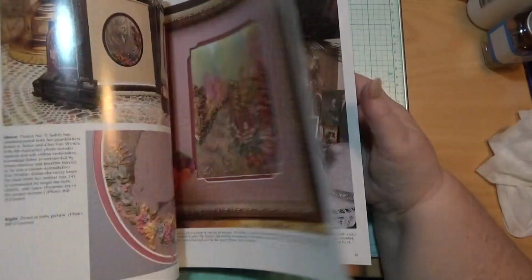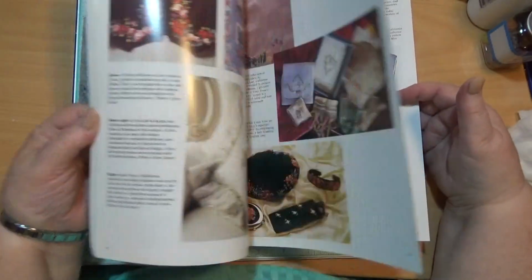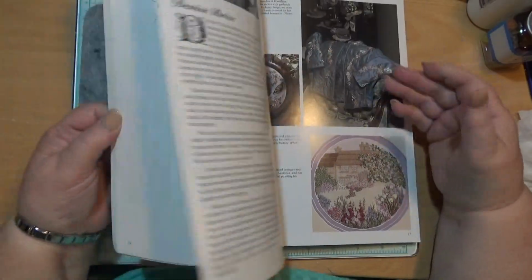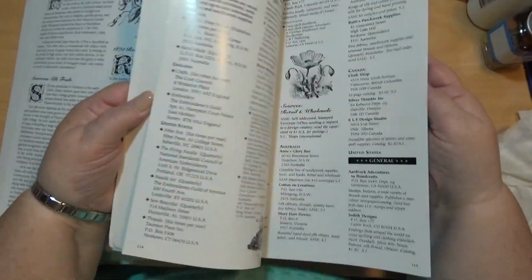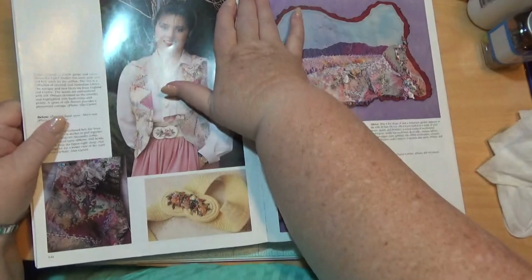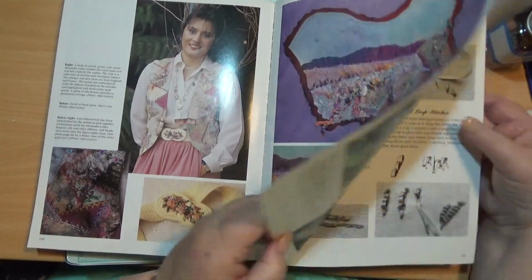This is a lot of ribbon embroidery, and I don't mind it. I like it in the crazy patchwork. For some reason, a lot of ladies like this ribbon embroidery, but I'm not a big fan. I don't know why. It's pretty. I don't mind doing it. It's not hard. I've got to be honest. See, look at this. Now, you could do that if you wanted to. This is really pretty, isn't it, to wear, as a vest.